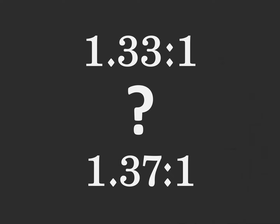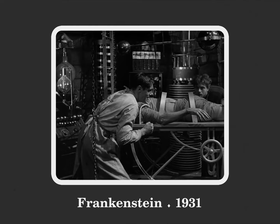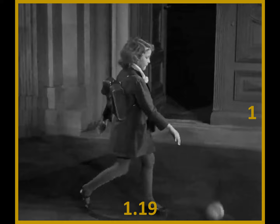1.33 by 1 was the original agreed upon aspect ratio for filmmakers in the silent era. However, late in the 1920s and into the 30s, sound came along. Some of the space on the side of the film ended up being used for this sound. This compressed the 1.33 by 1 aspect ratio to 1.19 by 1.